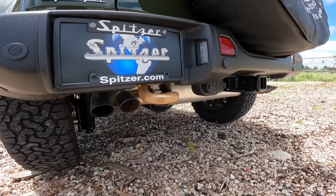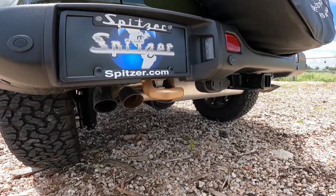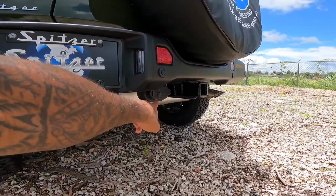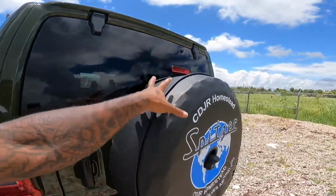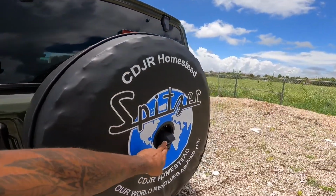As you guys heard, this thing will scream for days and it sounds so damn good. There's a 7 and 4 pin connector there, so you guys can hook up a trailer and whatnot. You also have this full size spare tire. The backup camera is here.